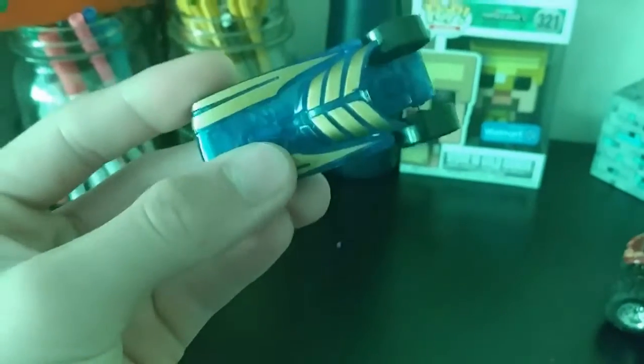But we got blue one up next. This one's the most interesting to me, because it's just blue, very ghost-like. You can see to the inside of the vehicle, so it's very ghostly.